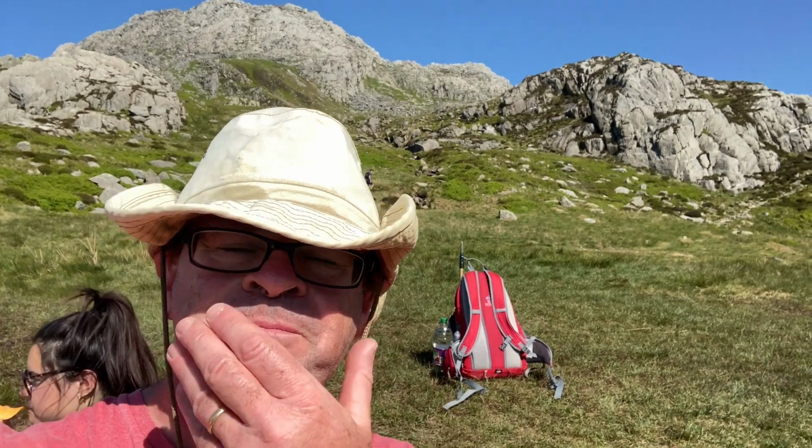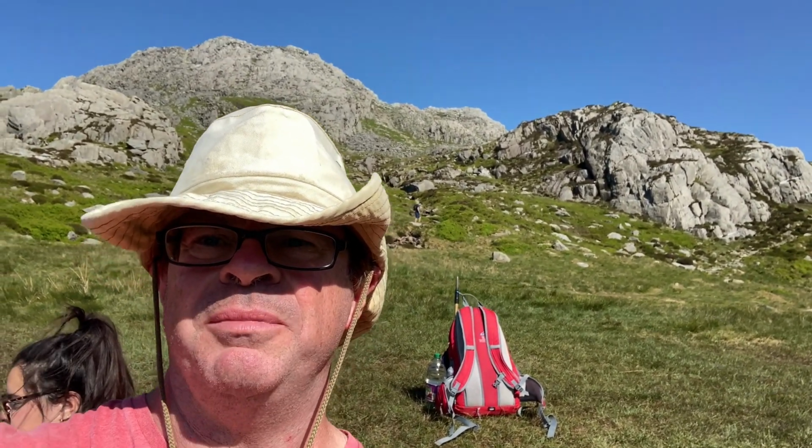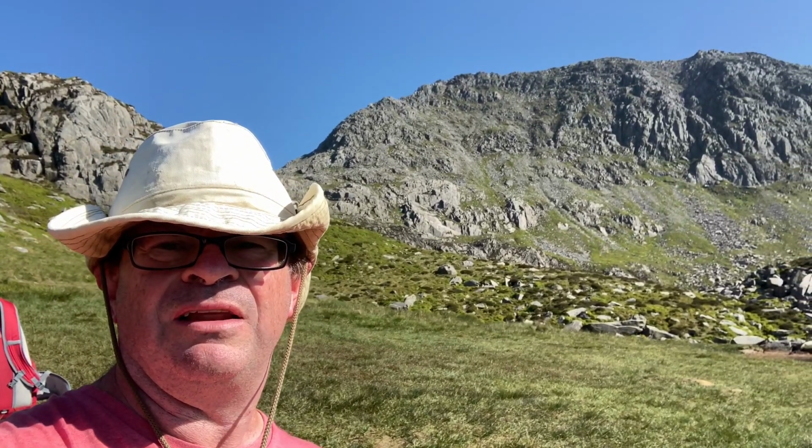Hi guys, welcome back. We're up at what I call Australia Lake. We made pretty good time, to be honest. So obviously behind me, Tryfan, Glyder Fach and Bristly Ridge. Glyder Fach is our target via Bristly Ridge today, as I said earlier.